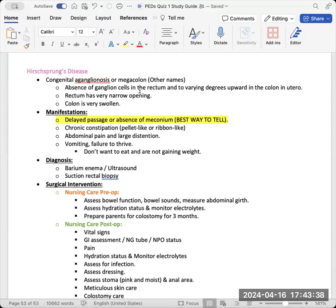So, thinking, the rectum is narrow, the colon is swollen, there's a delayed passage or absence of meconium. That's the best way to tell if they have Hirschsprung's disease. They're also going to have chronic constipation, pellet-like or ribbon-like. Imagine, right? If their colon's really swollen and to get into the rectum is very narrow, that opening, right? They're not going to get much poop out. So they're going to have pellet-like, ribbon stools.